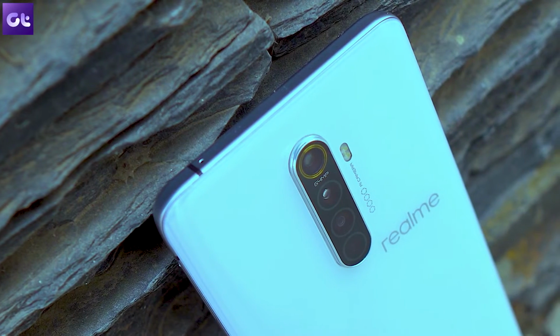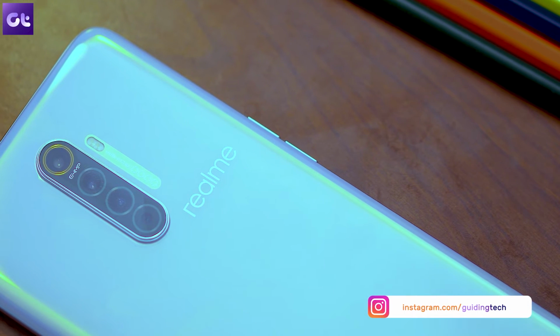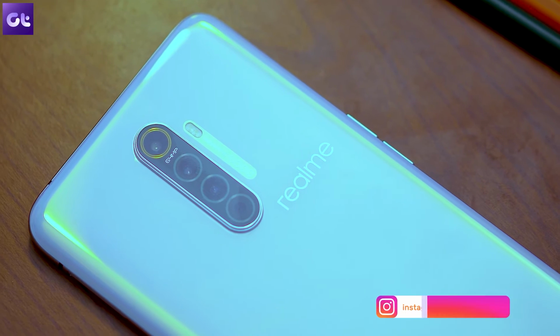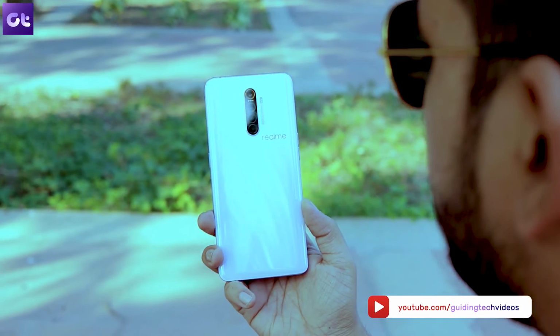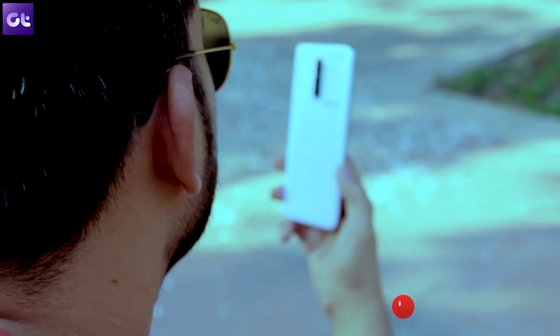It also captures natural looking portraits, but it loses in the department of macro photos where the OnePlus 7T is just better. Even the low light photos take a hit due to the loss of details, more noise and color accuracy. But finally, the color reproduction and the color saturation all boil down to personal preferences as well.